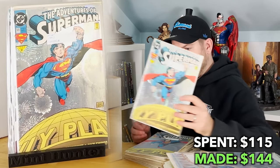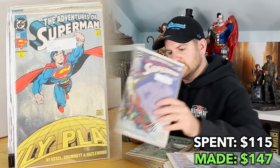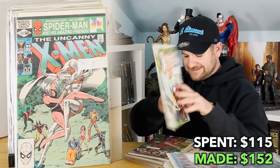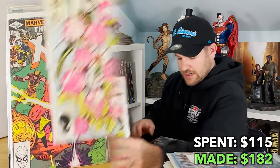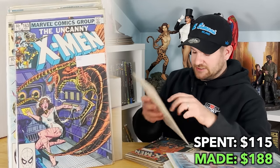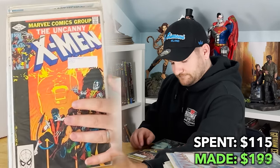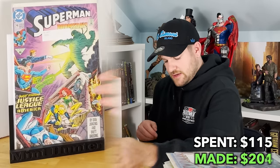Superman 505, a few copies. Another newsie of the DUI issue. X-Men 152. X-Men 164. X-Men 160. X-Men 188. 163. Oh, this is a nice one. Okay, good. Iron Man 178. Forgot I grabbed that. 159. Star Trek number one, motion picture. Captain Marvel 61. Another Superman flag cover. Second appearance of Doomsday. Avengers 363.